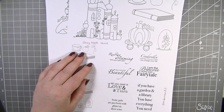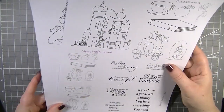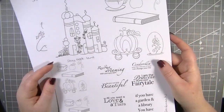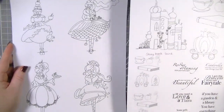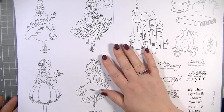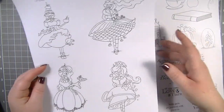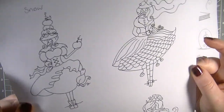It's Dawn. So today I'm with you for another release from our lovely Julia, JMC Designs, and this release is Princess Tales. So I have everything here. I've finally managed to work out how to put everything all on one page, which is going to make my life so much easier.